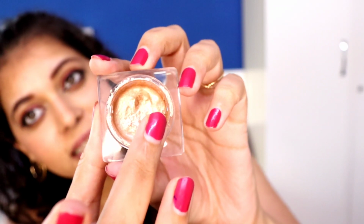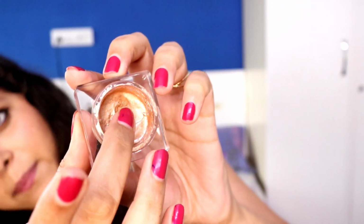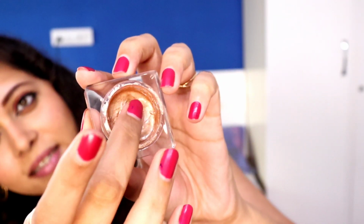Okay, so moving on to highlighter, I have the Sugar, obviously. I have the, what is this called? Jelly highlighter in the shade Gold Gold. I made an entire review video of this, so I really like it. But to be honest, it has become a little dry now. If I tap my finger in it, I can feel that it has gone a little hard. And it can look super glittery if you apply too much.